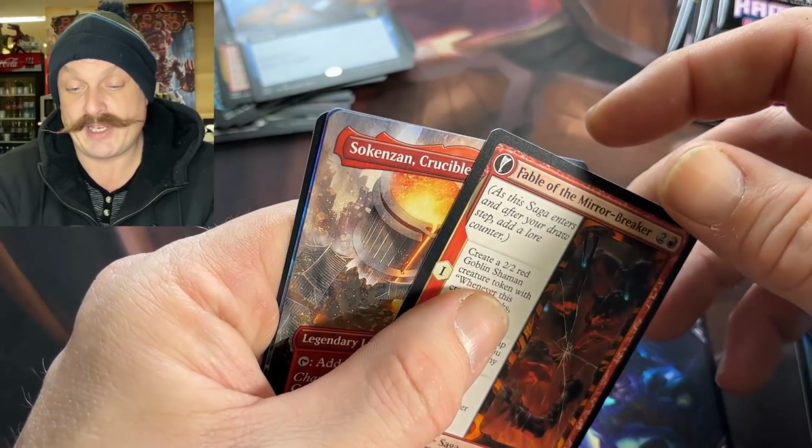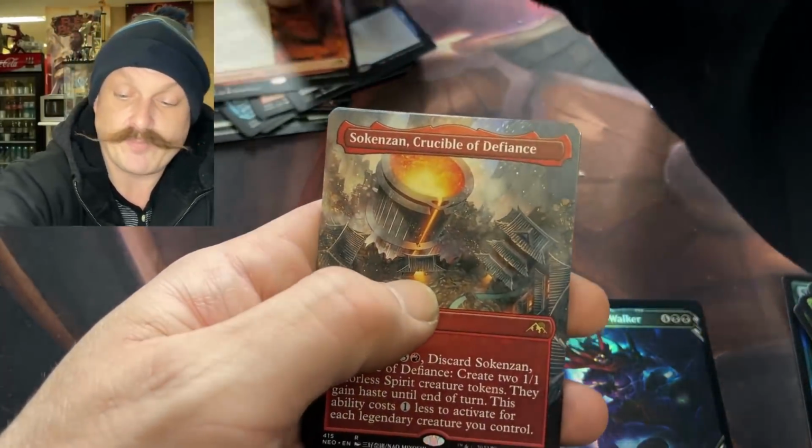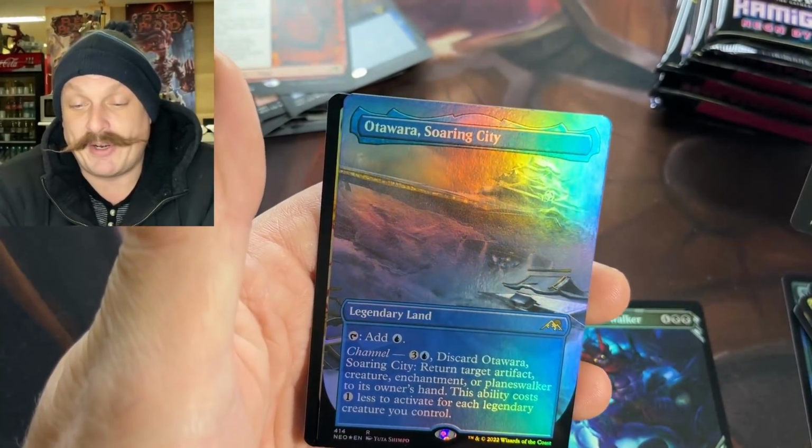Oh no, another red land. But look, at least, is that Alta Art, Kiki? No, I still haven't seen them. Standard. So another Crucible, and... Oh! That's pretty good. Never seen that.